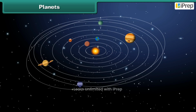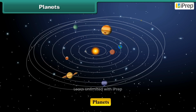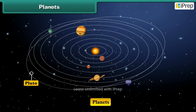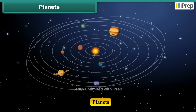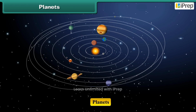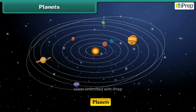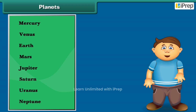So after getting knowledge of stars, now we move on to the next topic, that is, planets. Some time ago, Pluto was considered the ninth planet of our solar system, but according to recent research, it is no more counted as the ninth planet, so there are only eight planets in our solar system. These are Mercury, Venus, Earth, Mars, Jupiter, Saturn, Uranus and Neptune.